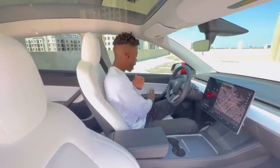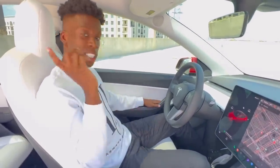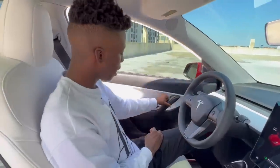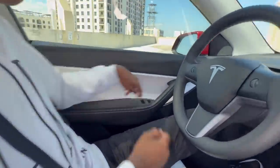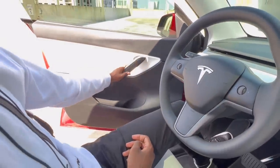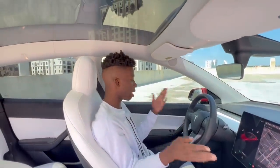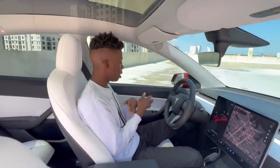Okay, first, this side has all the controls for the windows, and the thing that I like is this button right here, and then it pushes out the door. I use it all the time. If you don't use this one, there's a hook right here that you can use to open your door manually. I never use that one, to be honest. I guess it's a backup if this one stops working. You know, this car is controlled by who knows what, so they got a manual one just in case.